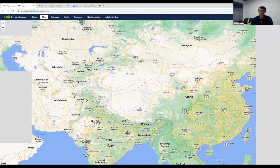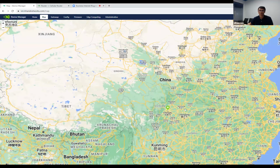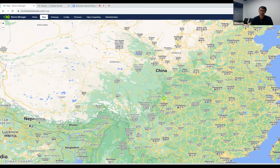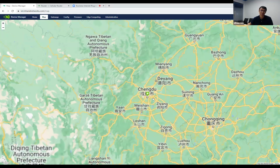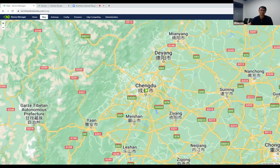Okay. So if the devices connect to the internet via cellular, we can use the base station to locate the devices. For example, this one is a CR22 that Jeremy is already using outdoors, and we can see it on the map. This is a good feature for tracking.